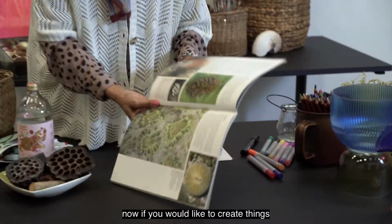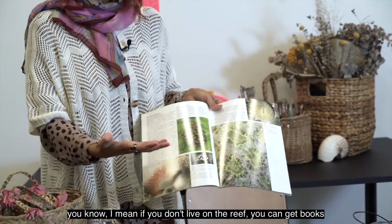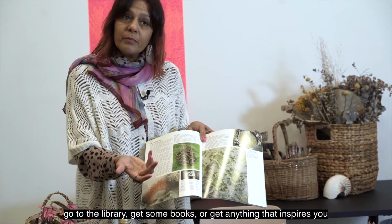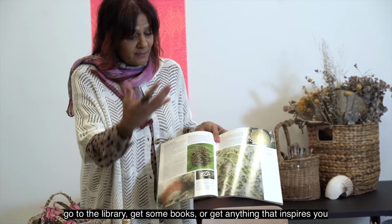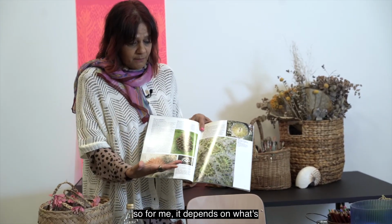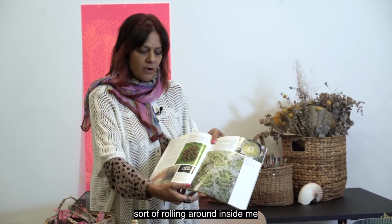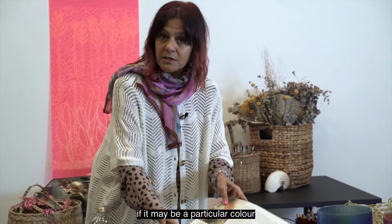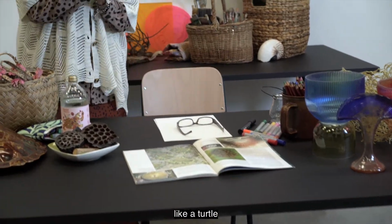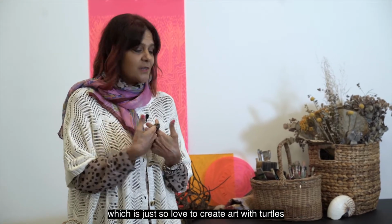Now, if you would like to create things, you know, if you don't live on the reef, you can get books. Go to the library, get some books, get anything that inspires you. So for me, it depends on what's sort of rolling around inside me. Like it may be a particular colour, or it may be a sea creature like a turtle, which I just so love to create art with turtles.